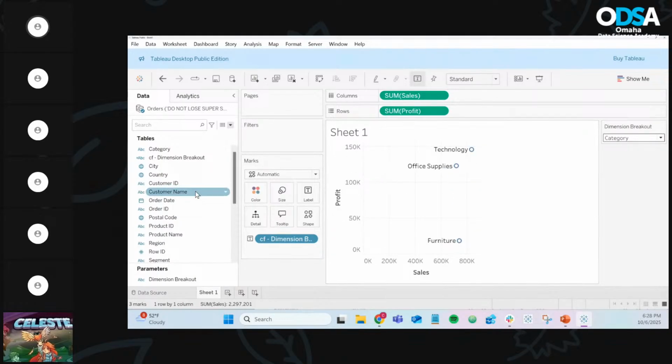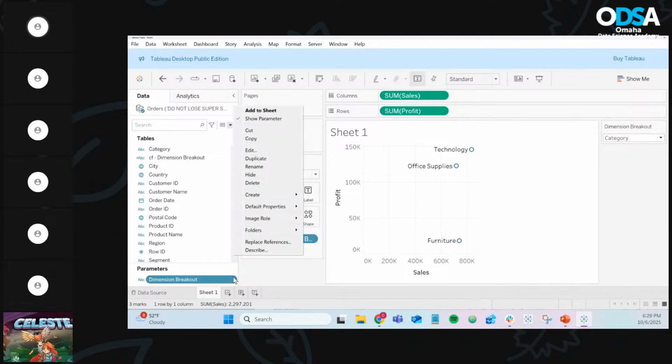But let's say I want to add in some of the other things that we've been using, like region and ship mode. Let's just start with those two. So to edit our dimension breakout, let's go ahead and click this arrow again. And click edit.